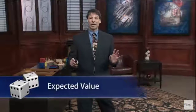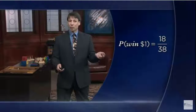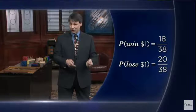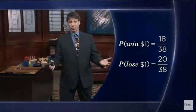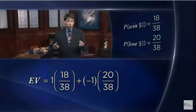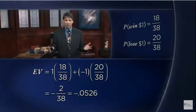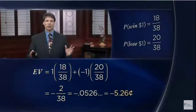The expected value of a bet is a weighted average of how much you can win or lose. When you bet on red in roulette, you'll either win $1 with probability 18 over 38, or you'll lose $1, or you could say win -$1 with probability 20 over 38, right? Because there are 18 red numbers and 20 numbers that aren't red. Hence, your expected value is 1 times 18 over 38 plus -1 times 20 over 38. That's -2 over 38, -0.0526. What this means is that on average, you'll lose about 5.3 cents for every $1 that you bet.